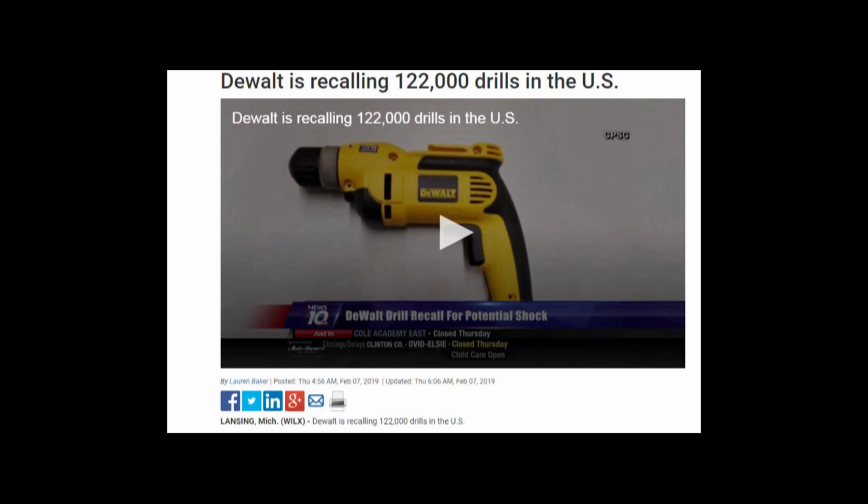What's the actual hazard? Shock hazard. These are corded drills that'll shock you. The drill's wiring can contact internal moving parts, posing a shock hazard. 122,000 in the U.S. and another 8,000 in Canada. So check your drill. You probably have one. The DeWalt DWD 110 and DWD 112 drills.